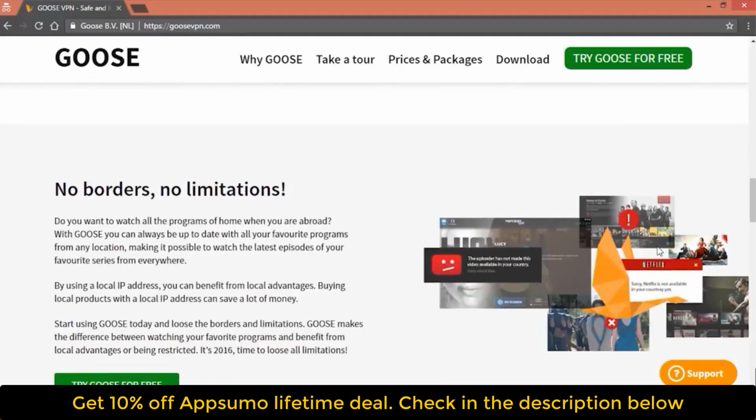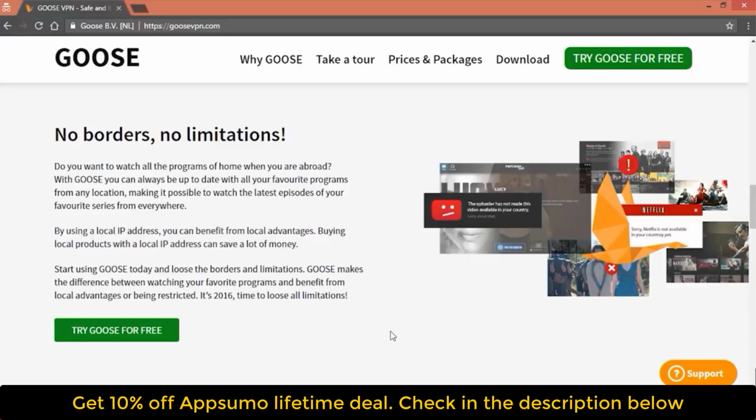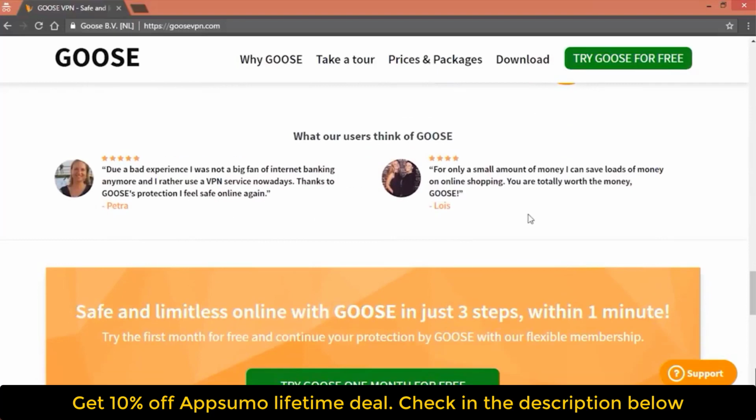It says with Goose you can watch all your television programs no matter where you are. That means that GOOSEVPN can help you remove some of the geo restrictions that are actually put in place to not allow people from one country to watch shows that are restricted in another country. And it says here, by using the local IP address, you can actually benefit from local advantages, and things like buying local products with a local IP address can save you a lot of money. Further down the page, they claim to be getting good reviews from some of the other VPN review sites, and they're proud to show off their user testimonials as well.